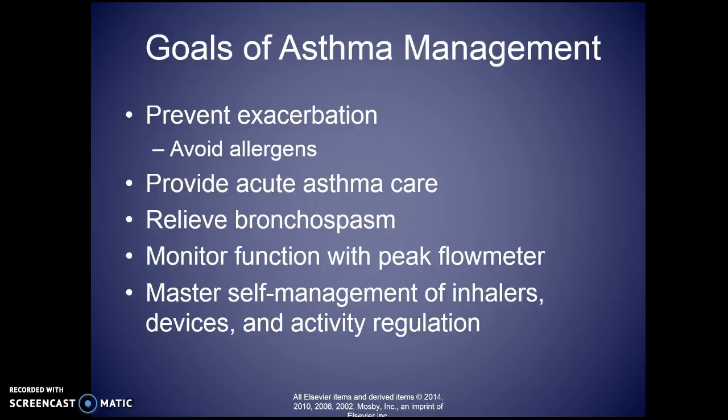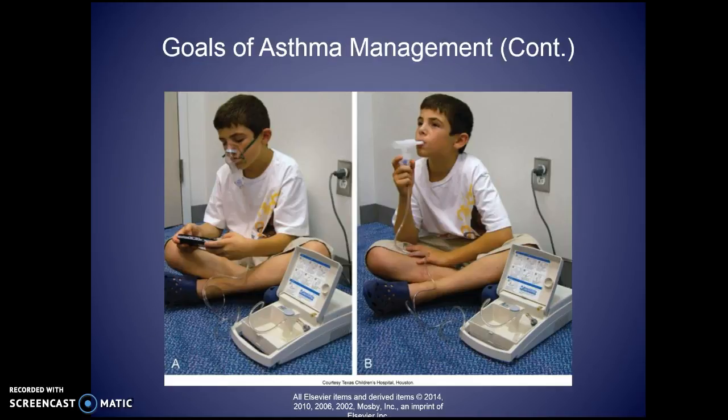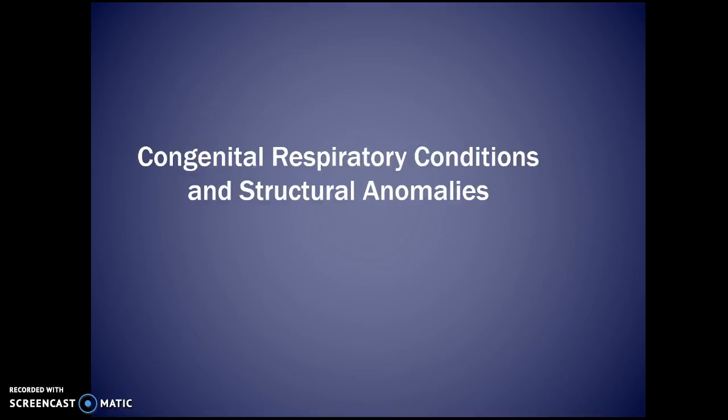I've already said the goals of asthma management. So this is a kid using a home nebulizer. Some of you have seen them in nursing homes as well. It can be administered using a mask, or it can be administered using a mouthpiece. Okay, so that's all I'm going to say on asthma. I'm stopping, and I'll come back and talk about respiratory conditions.